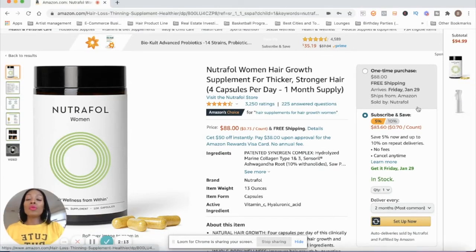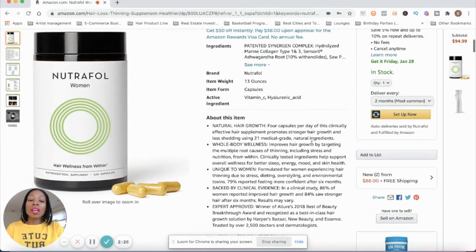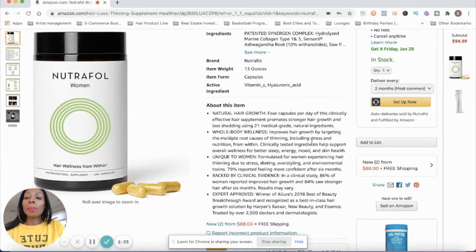So Nutrafol, if you don't know, is a supplement for hair growth. It's a hair growth supplement, okay? Right here it says for thicker, stronger hair, 4 capsules per day. This is a 1-month supply. Yes, it does retail at $88, as Auntie Jackie would say, but it is absolutely worth your money and your time. So if you can't swallow pills, you can open the capsule and pour it into your smoothie if you take a smoothie every single day.